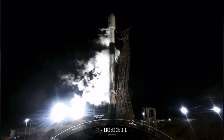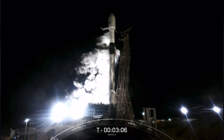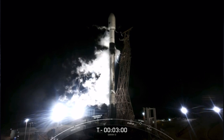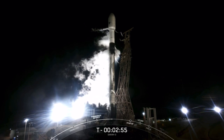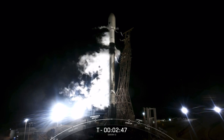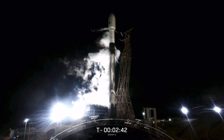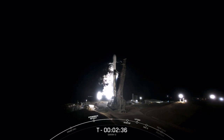The next milestone coming up is liquid oxygen loading completion on the first stage vehicle. Prop loading will complete on stage two at the T-minus 2 minute mark. Stage one, LOX load is complete. And there's that call out that LOX loading is complete on the first stage. That means that the first stage vehicle is now fully loaded with RP-1 and liquid oxygen. Again, we are continuing to load propellants on the second stage. Liquid oxygen is what is left, and again, that will conclude at the T-minus 2 minute mark.